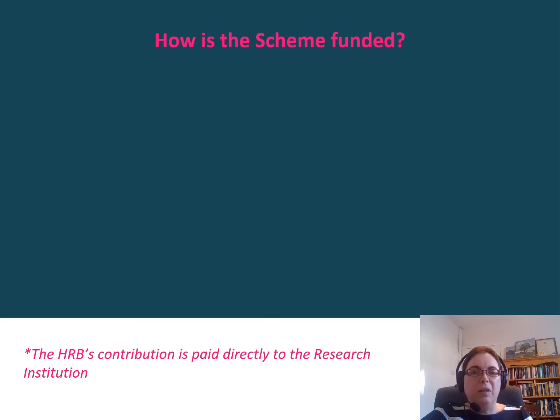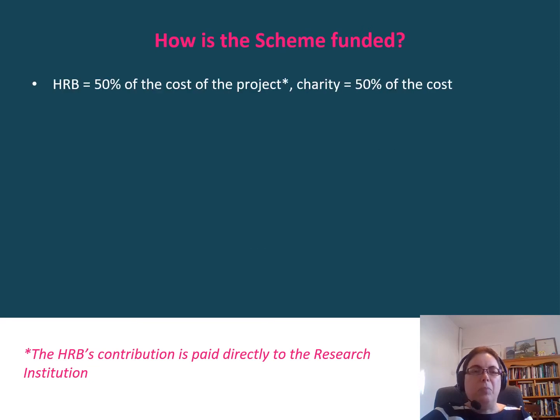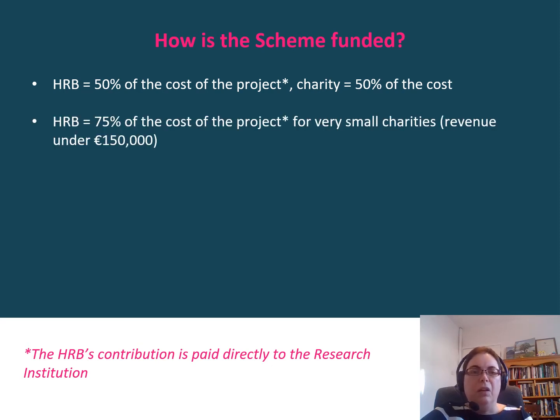So how is the scheme funded? HRB provides 50% of the cost of a successful project, and the charity provides the other 50% of the cost. For very small charities whose revenue is under 150,000, the HRB provides 75% of the cost of the project and the charity 25%, and it should be noted that the HRB's contribution is paid directly to the research institution.